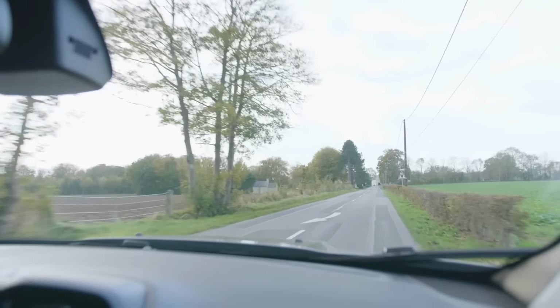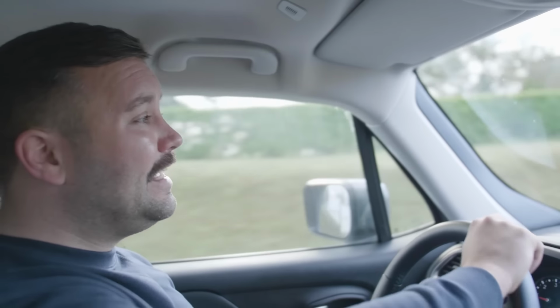Once the Mulberry Harbours had reached the end of their operational life, they still had an important role to play. And, if you know where to look, you can find parts of them today.